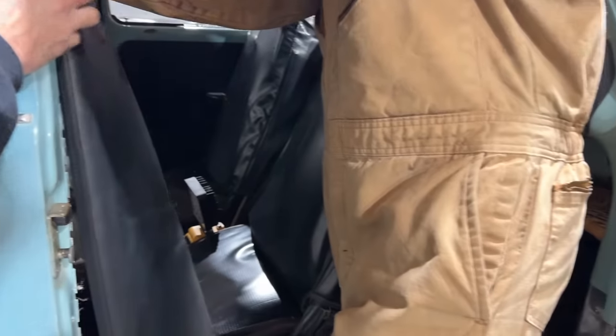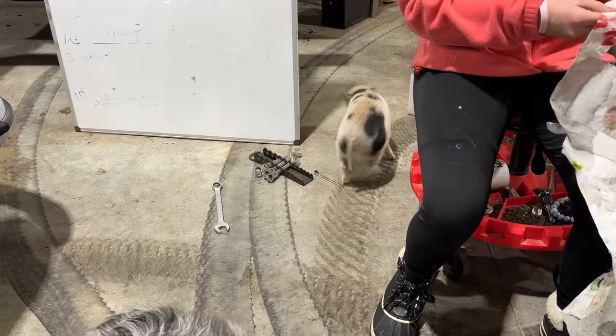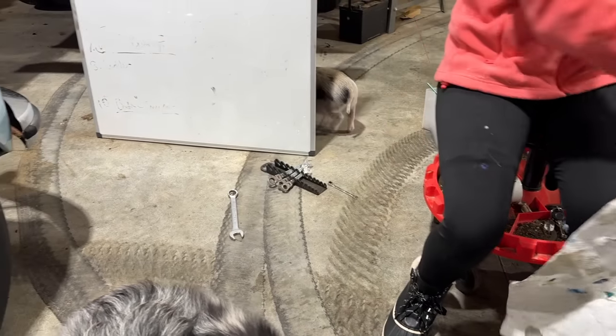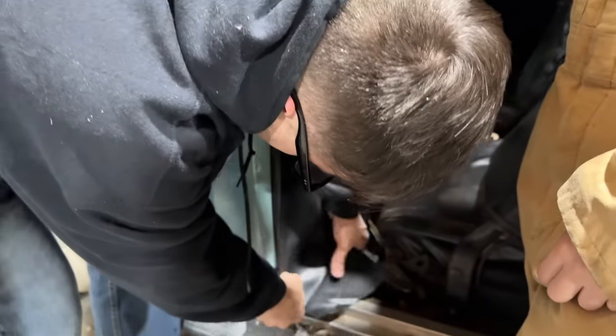We got Maple with us around here somewhere. Come here, Maple. You can hear her smacking lips from 3 miles away. She's checking out the ranches. She's been sheltering in place in the other shop. Yeah, we brought her in, out of her heat lamp.